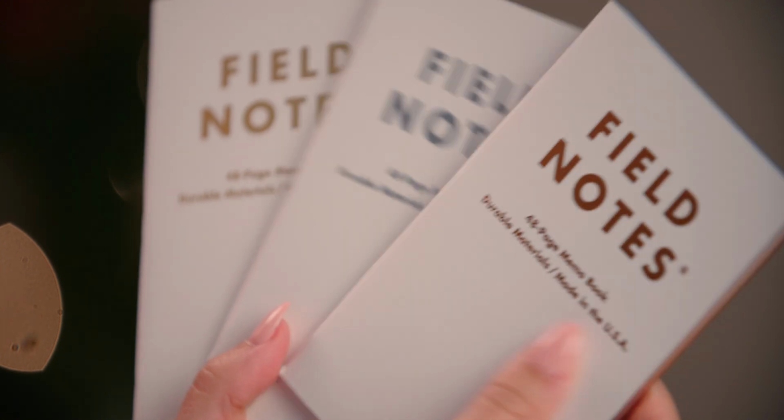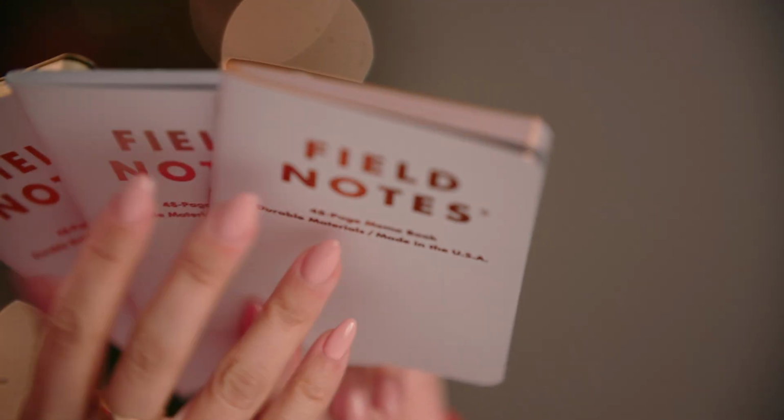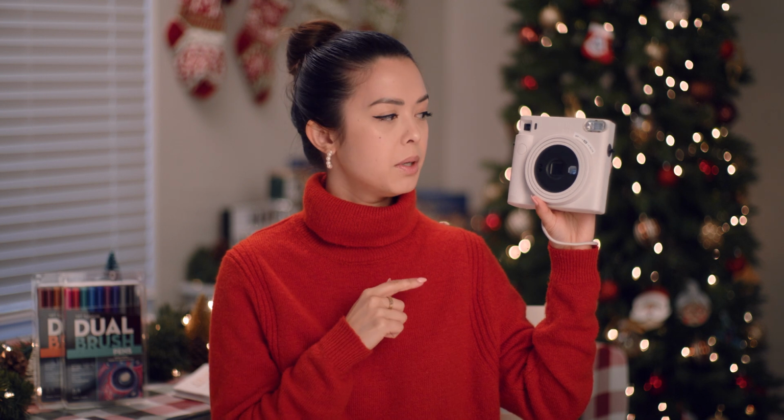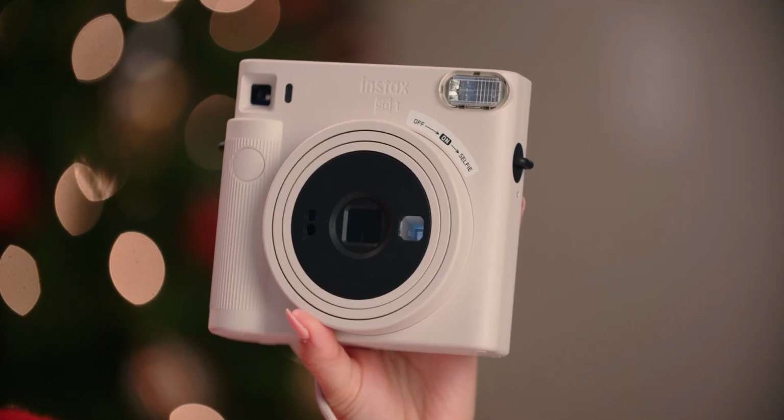So you've got bronze, silver, and gold, and then they each have matching metallic pages. Out of all the items on my gift guide, this one might be the most expensive. It is a little over $100, but this is the Instax Square 1.